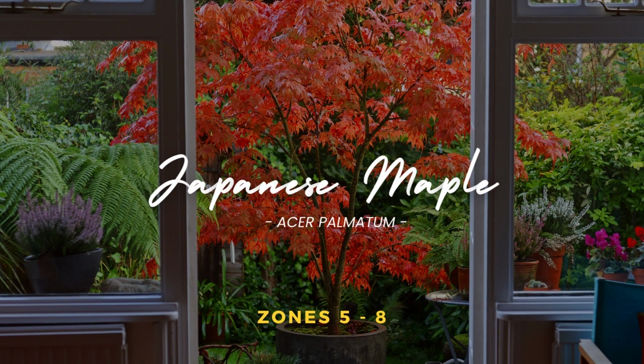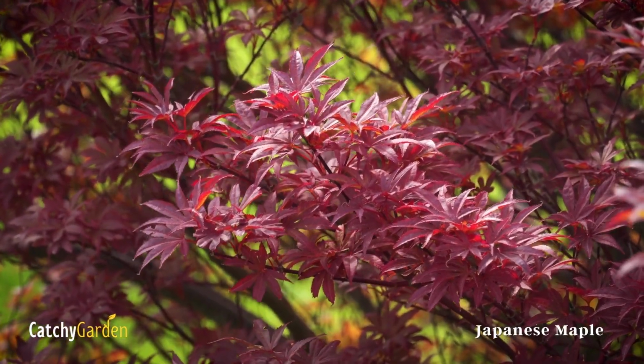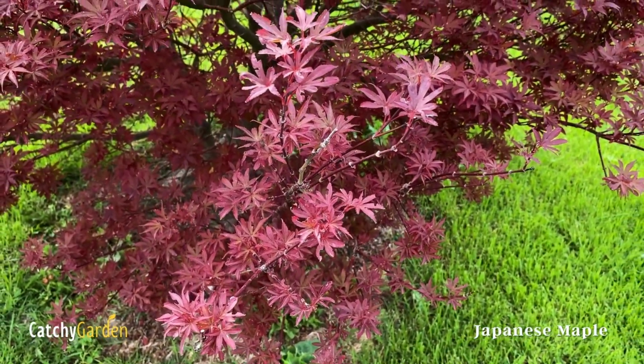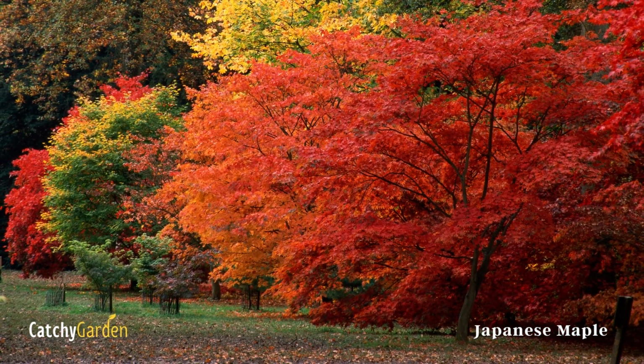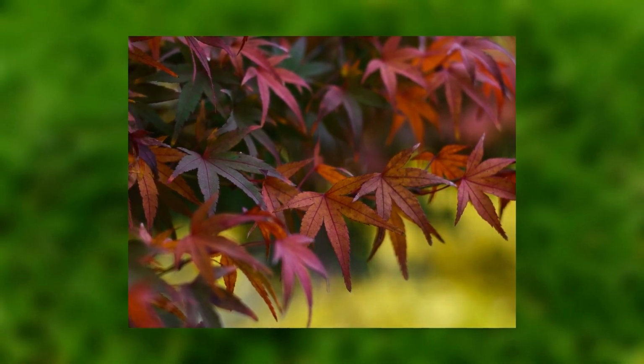Number 7. Japanese maple. Japanese maples are another example of an indispensable plant in a traditional Japanese garden. This small deciduous tree stands out thanks to its gorgeous palmate leaves and graceful form. It's a natural representation of the perfect Japanese tree.